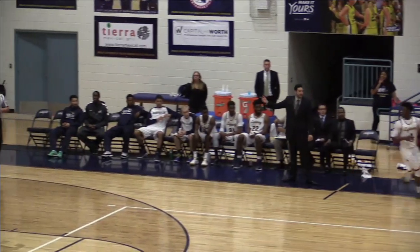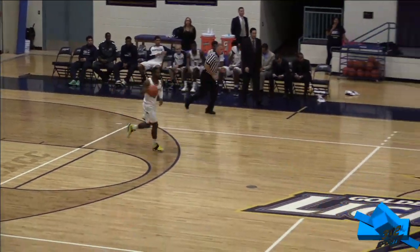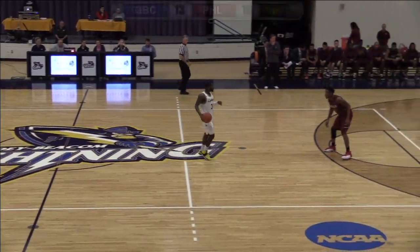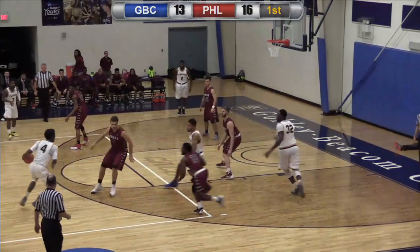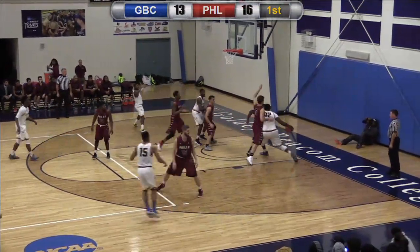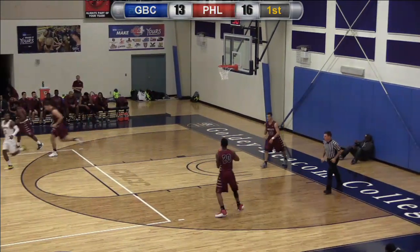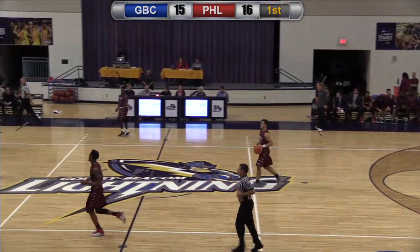Right now the score is 16-13. Philadelphia U is in the lead over Goldey Beacom. Lightning bring the ball down. That's Ridgeway Higgs with the ball. Gets it to Wilson. Wilson, the screen by Tillman. Nick Lawson gets it to Tillman. Nice. Tillman makes the basket. 16-15. So just a 1 point lead now for Philly U.